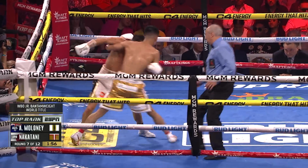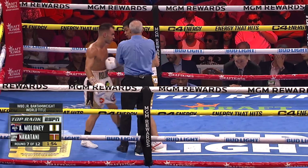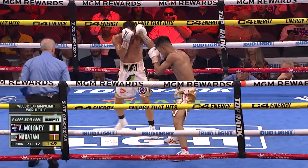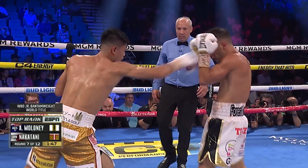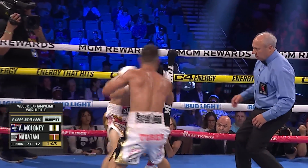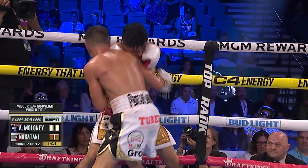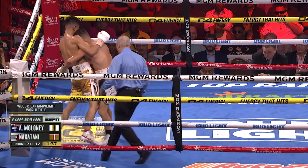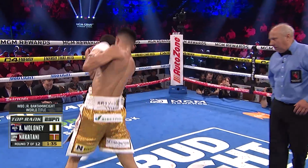And there's a lot to like right now, what's going on for Moloney. Putting that pressure on, finally starting to get to Nakatani. Has to put the pressure on. Has to close that gap, get out of the danger zone. Yes, the body's the key. Start to the body, finish to the head. Unless you have something clean to the head. Get your hands free. There you go.